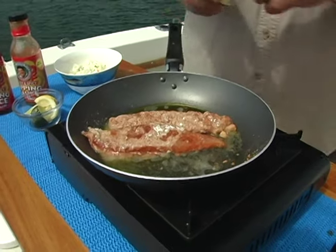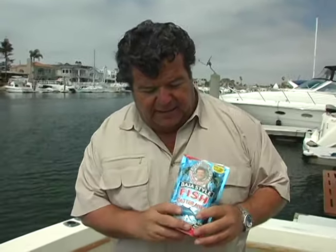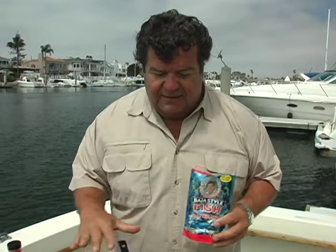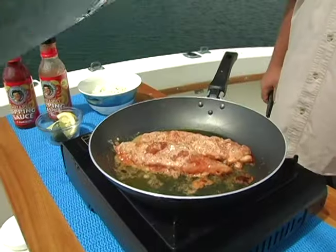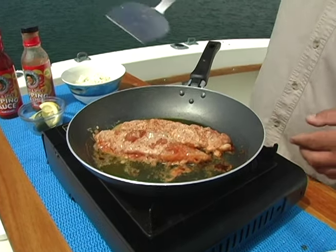Don't need a lot because the ingredients that we have inside the fish batter have lots of spices in them already, so just a little extra kick to it. Okay, fish is looking really good here, so let's go ahead and flip it over.